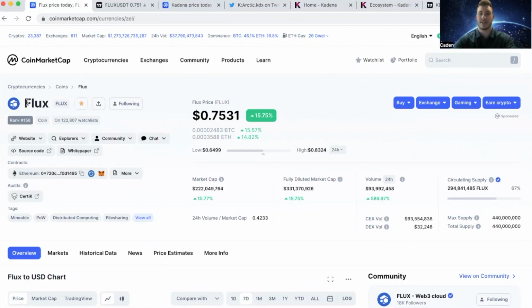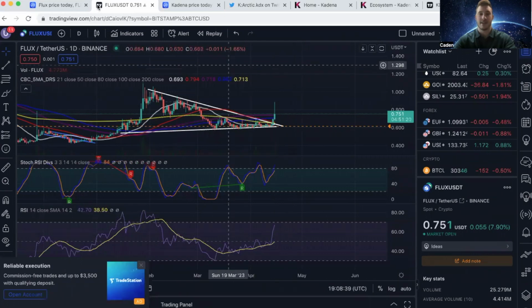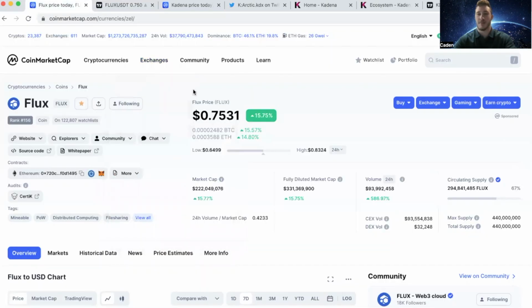Let's get into it. First things first, I'd like to congratulate any of you guys that got into Flux. I talked about Flux 4 days ago at 63 cents. Currently, Flux is at 75 cents. And if you look at the chart, Flux was earlier today at about 88 cents. So congratulations to any of you guys that got in on Flux. You would have made about 30% on your money if you sold at the top. And if you didn't sell at the top, you're still holding 15% gains.